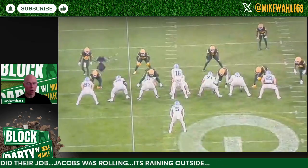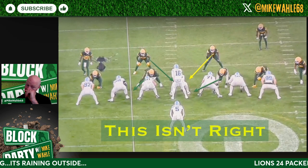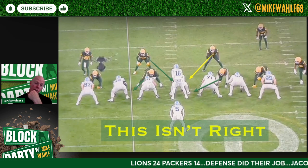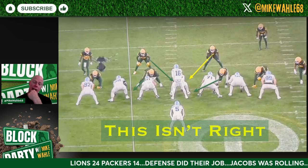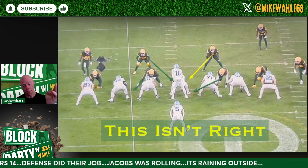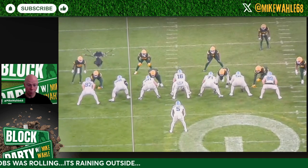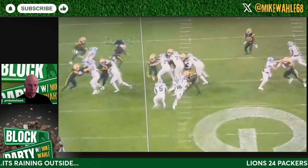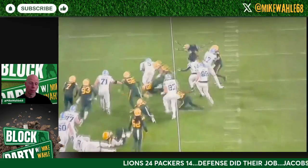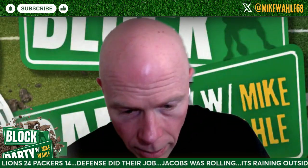That was fantastic. The problem is the very next play. Like, this isn't right, boys. So we got a stunt out by our left, the right defensive tackle, and then the linebacker over the top hits A gap. Now on the other side, either the linebacker or the defensive tackle is incorrect here. Not both players can be going to the A gap. They're both trying to get across, and because there's nobody back there, first down makes the play. And that ended up being the nail in the coffin.